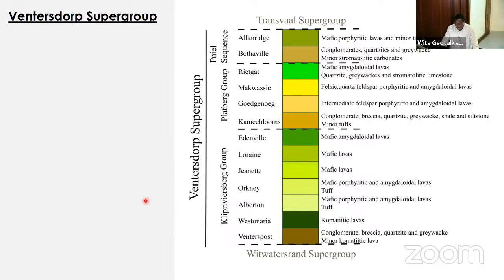So, Gumsley in 2020 published saying that the Klipriviersberg is 2.78, the Bothaville is 2.72, and there are other people who have published similar dates before, such as Cornell et al. 2017. And then the Platberg sequence has been dated to be 2.68. And there are also other dikes, rhyolite dikes in the eastern section of the Kaapvaal that have been linked to the Allanridge sequence. And they're also 2.68.